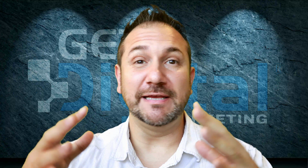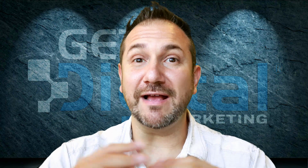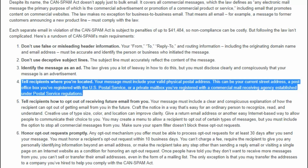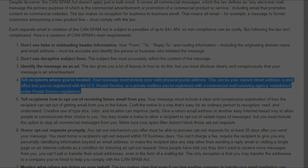Number three, believe it or not, when you're sending commercial emails en masse, your physical address in the content of your email will help your email not go to spam. According to the CAN-SPAM Act, they recommend you tell recipients where you are located. Your message must include your valid physical postal address, and this can be your current street address, a post office box you've registered with the United States Postal Service, or a private mailbox that you've registered with a commercial mail receiving agency established under the Postal Service regulations.